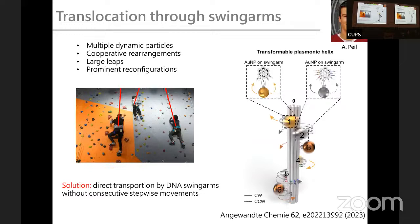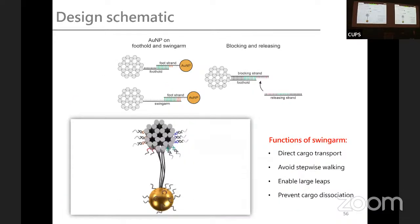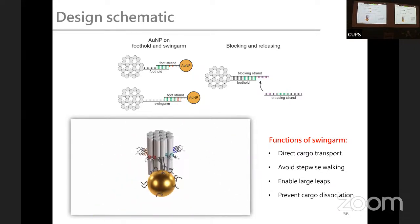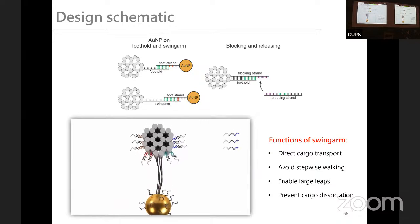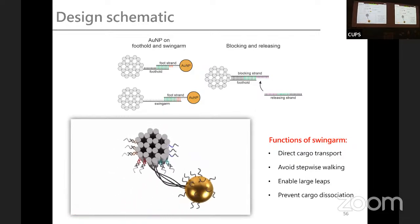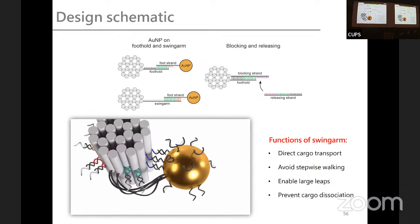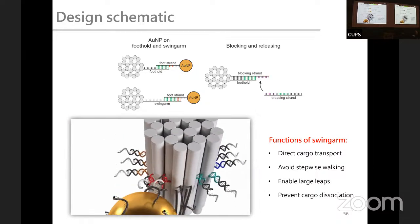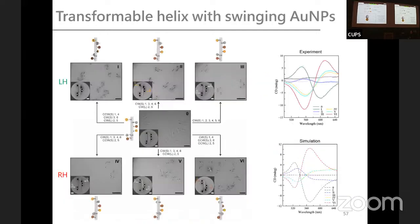He gave each nanoparticle a rope so that during the transportation, the nanoparticle can be directly transported in space to the desired locations. And also, here I show you, instead of the stepwise transportation, we can just rely on this long rope so that these nanoplasmonic nanoparticles can just swing to the target destinations. Instead of this stepwise transportation, for example, from here to here, this rope, which consists of really long strands, can just send the nanoparticle directly to the station, and this becomes very efficient.